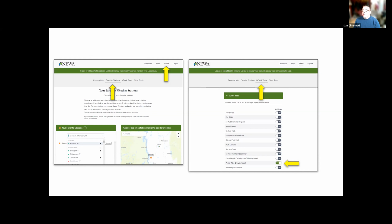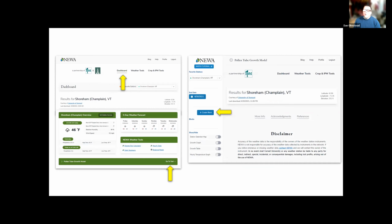And then the next thing you want to do is click over to the NUA Tools tab, which I've highlighted with an arrow, and then open up the Apple Tools dropdown and select Pollen Tube Growth Model. This gets you set up to go. So once you click on Dashboard, you simply click back, and you'll see that now under favorite stations, you've got your selections available. So you'll see Shoreham in the right-hand corner there. If you had more stations selected, those selected stations would show up in that dropdown. The other thing I'll point out though is we selected Pollen Tube Growth Model, and so now that model is available in your personalized dashboard at the bottom.